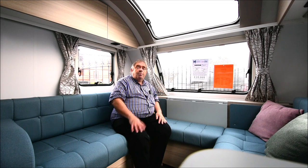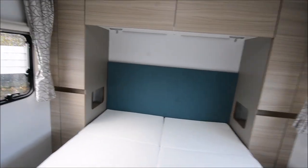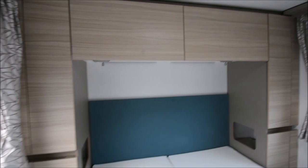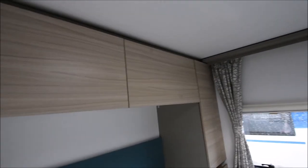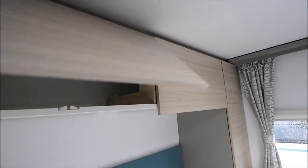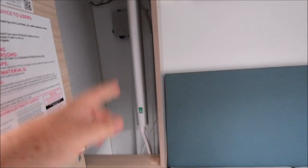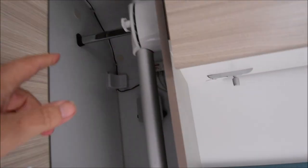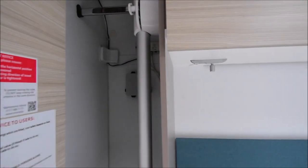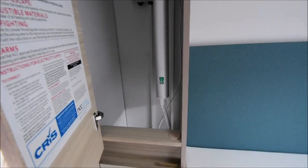I'm going to start off with that rear end bedroom first. Well, the rear end bedroom is pretty spacious. It's got two wardrobes, of course, and overhead lockers. You can tell by the lockers this is an entry-level van, but they are very, very plain. Get your wardrobes. That's your TV mast, and your hanging rail is here. That could just get a bit in the way, I'm thinking. It's a shame we couldn't put it somewhere else, really, but anyway, never mind.